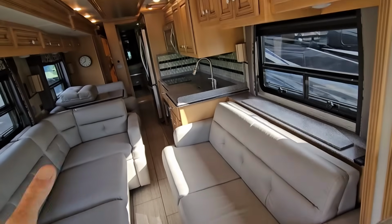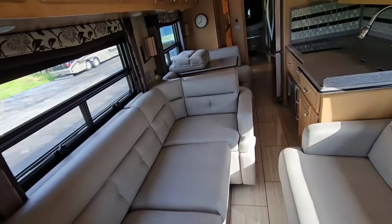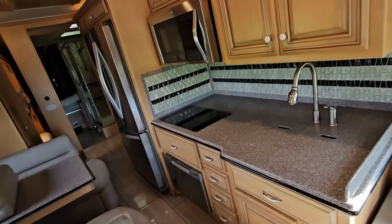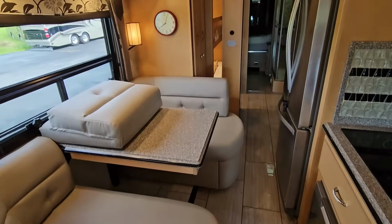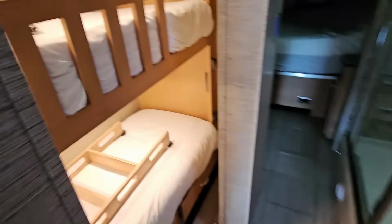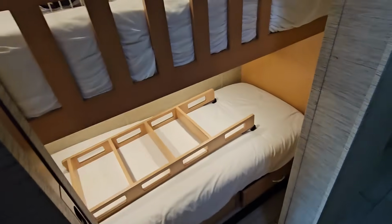Not just because the floor plan is flipped, where the televator is behind the driver's seat and the lounge is on the passenger side along with the dinette table, and of course the galley is over here on the driver's side, but because of back here. This is a bunkhouse, and not just any bunkhouse. It has a very accessible bathroom right in the middle right here. So of course you can get to the bunk beds even with the slide out rooms closed.